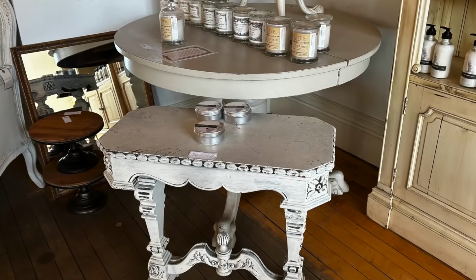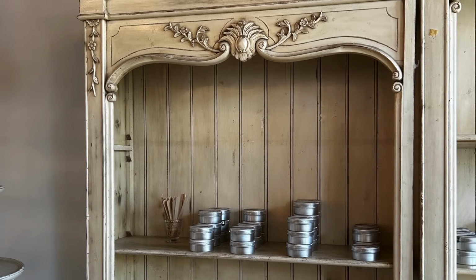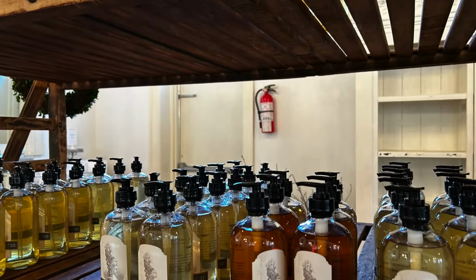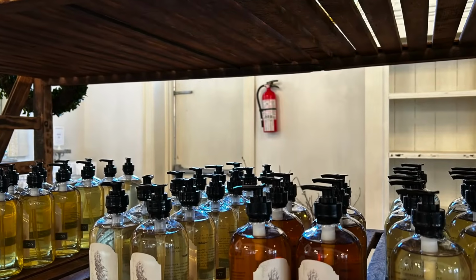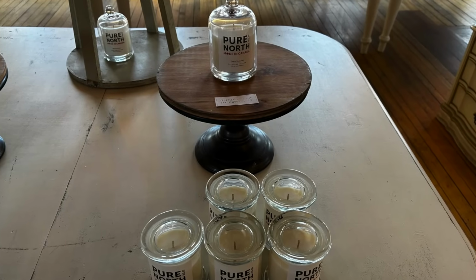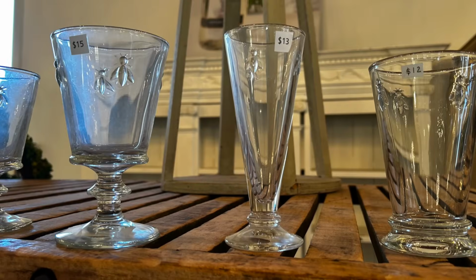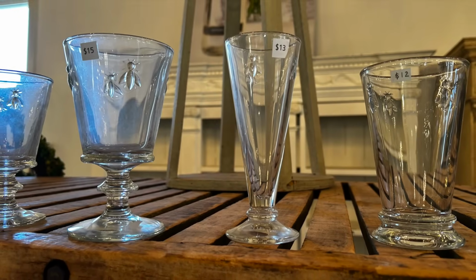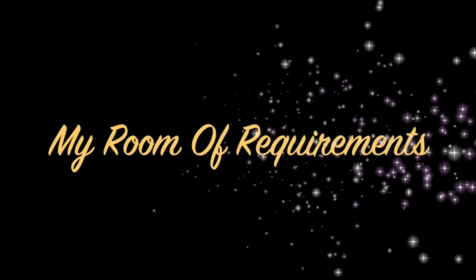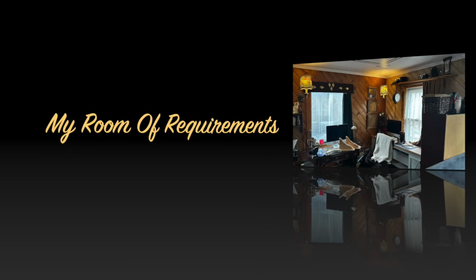So after walking around this beautiful shop, I was inspired and I wanted to go home and redo my whole house in French country. But I'm not going to, because first of all, my husband would leave me. But secondly, I do have a room. My bedroom is kind of French country, so I'm going to give it a bit of a freshen up for spring. But I do have another room in my house that really needed some attention. So it did inspire me to do that. So you all know my room of requirements. That's where we're going to head next.